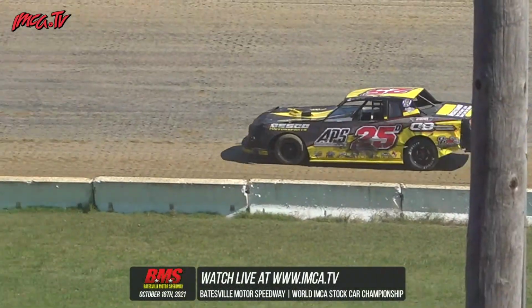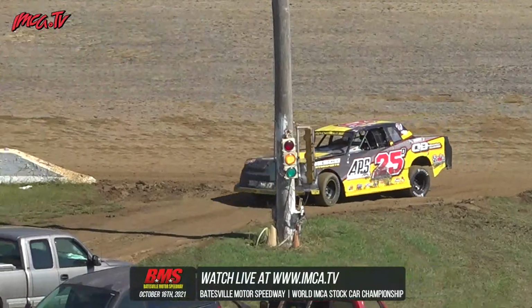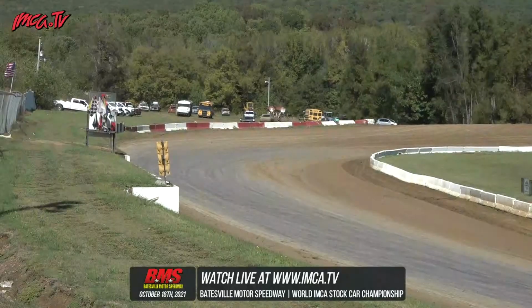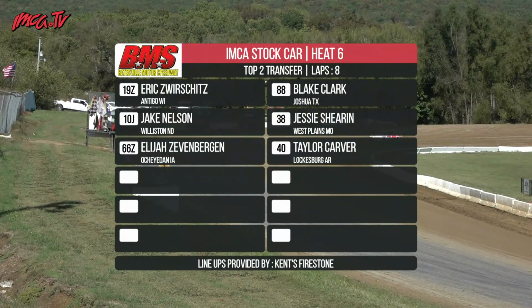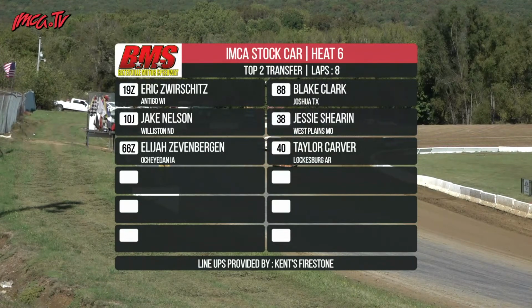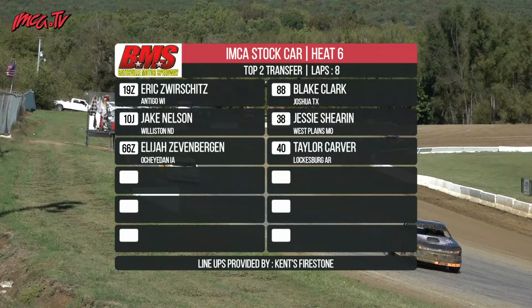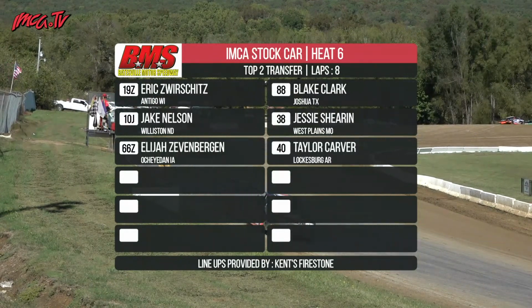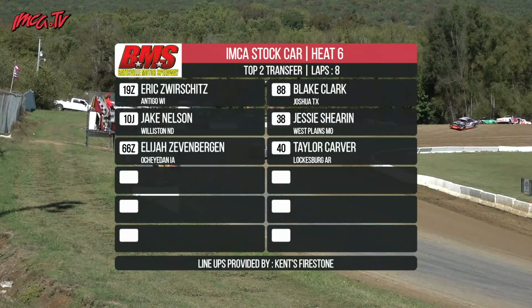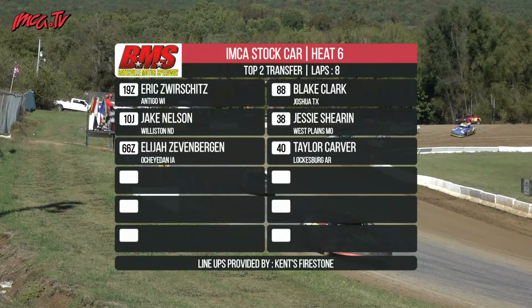Kent's Firestone, heat race number 6. Starting grid looks this way out of Antigo, Wisconsin, driving the 19C, that is Eric Zerwich, and Blake Clark out of Joshua, Texas in the 88. The second row, the 10J, will be Jake Nelson from Williston, North Dakota, and Jesse Shearing comes down from West Plains, Missouri in the 38. Driving the 66Z, it's Z-Man. That is from Ocheyedan, Iowa, Elijah Zevenbergen. And the 40 is Taylor Carver out of Locksburg, Arkansas.